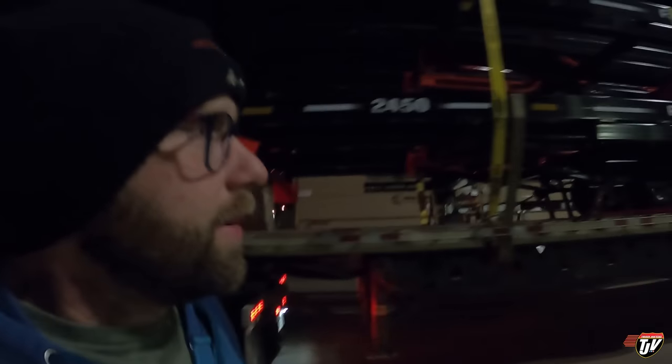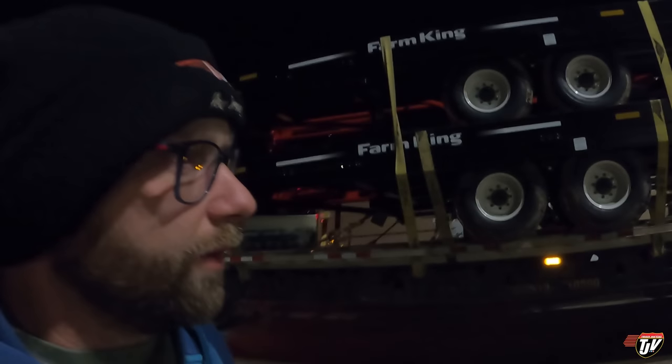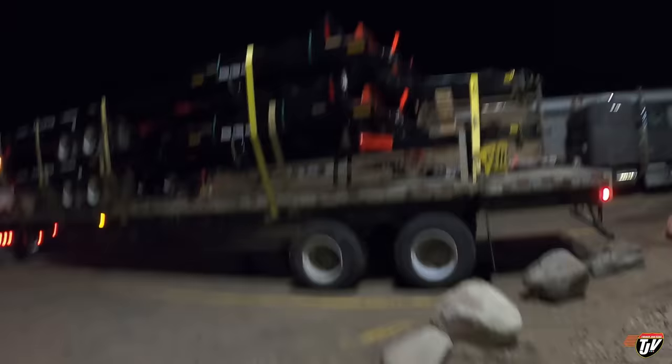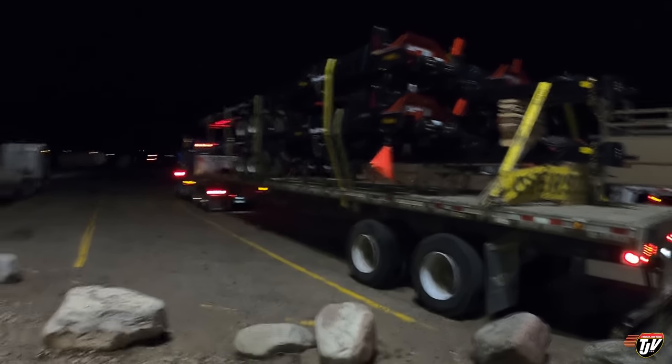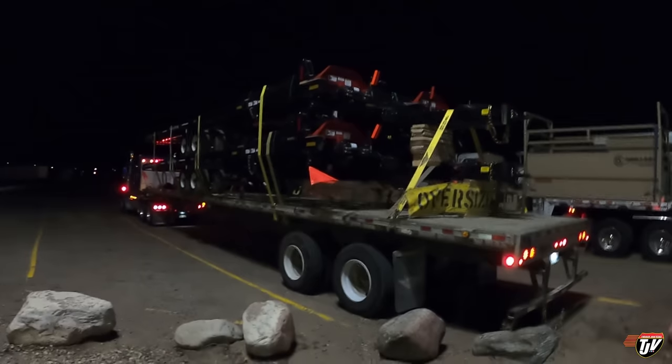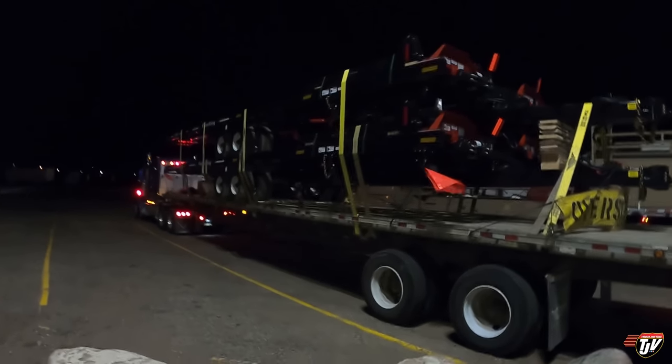Been here for a little while already, but just getting everything cleaned up and getting ready for bed. Figured I'd show you the load one more time. Yet I know there wasn't much filming today. It's two big baler trailers, is that what they call them? They're about 10 feet wide.